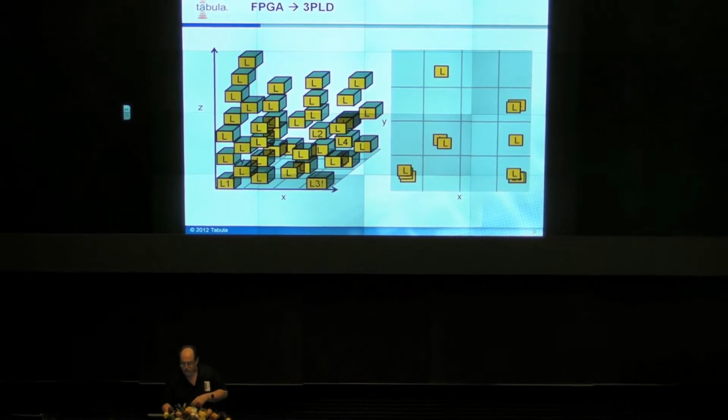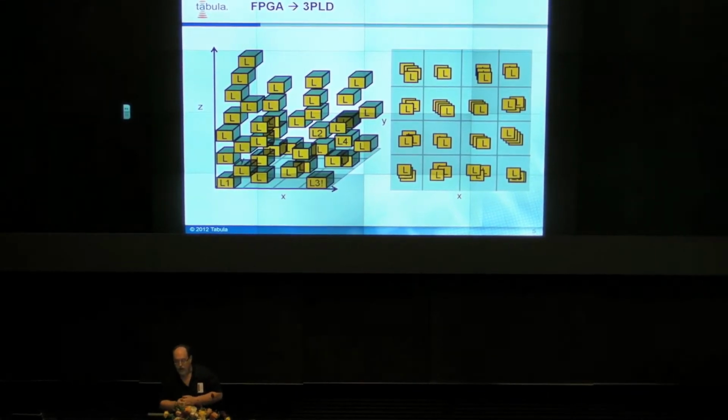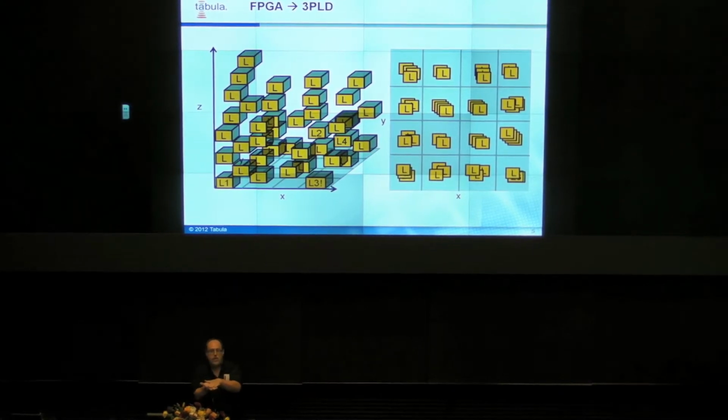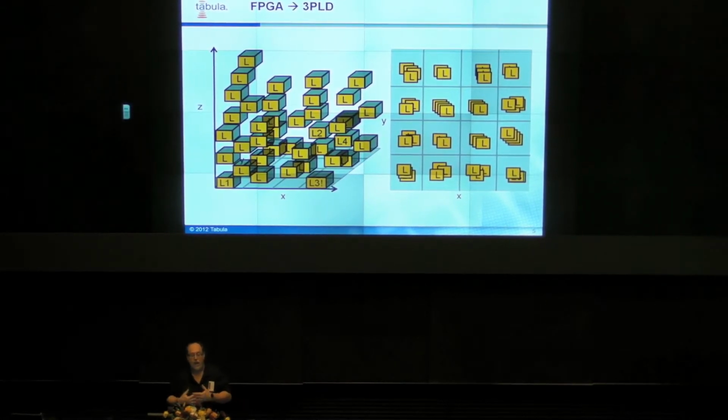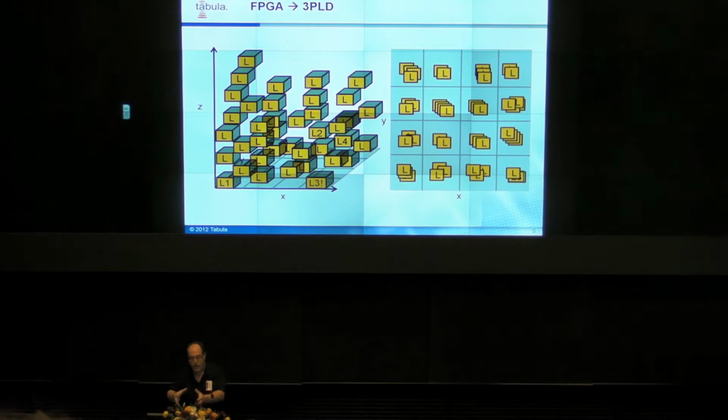Just for interest, here's what that same picture looks like on the right, and good luck keeping track of it when you have all of these LUTs and muxes and stuff on top of each other. Our experience, and we've worked on this for more years than most of you, is it's just too hard to track what the heck is going on with this kind of setup without viewing this in this 3D way.